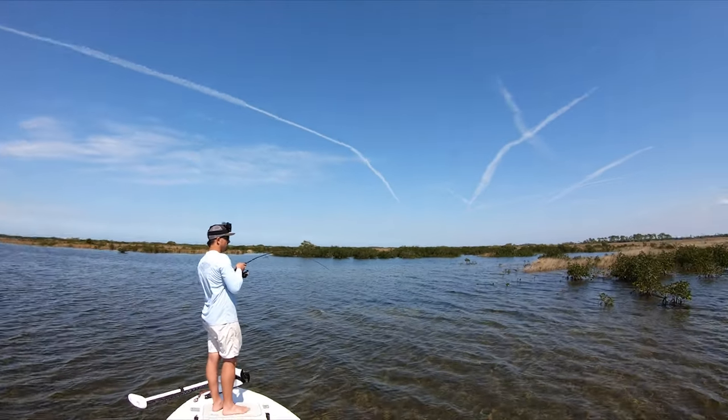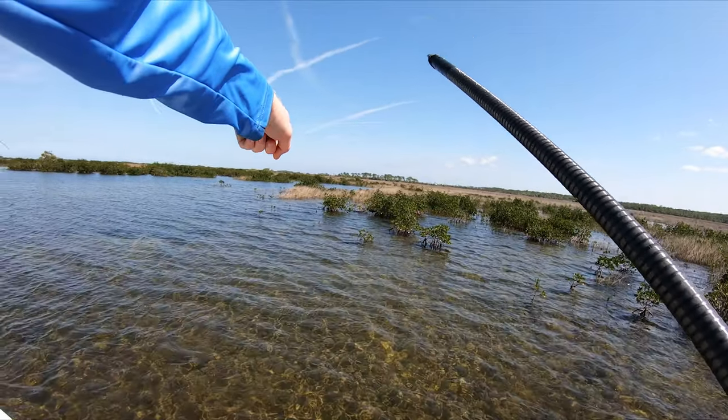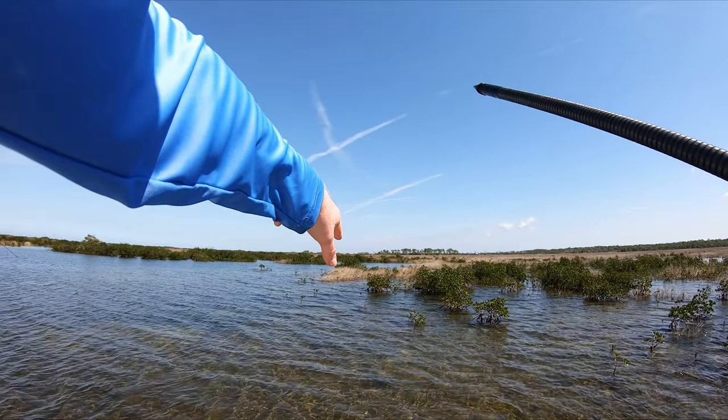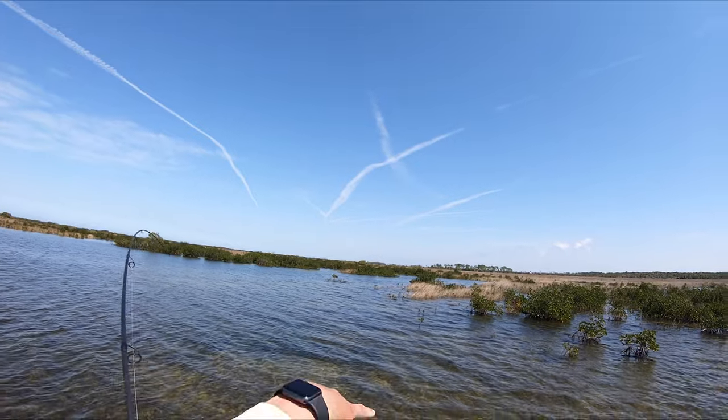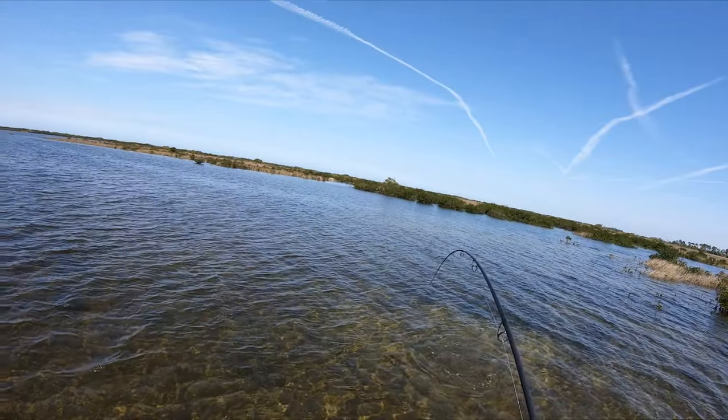I'm gonna try and pull us out a little bit since we are so close. There's another group of fish right here. I don't know if you guys can see them. See them right here on this edge. They're too. All right, up where we were talking about, right along these mangroves. Oh, look at those fish. Those are big ones. Yeah, those are nice. Very nice. Well, that's what we're looking for. This is what we came out here to do.